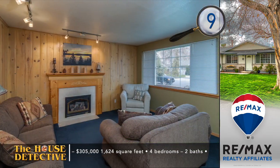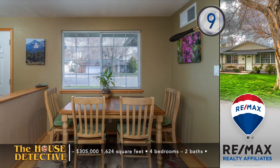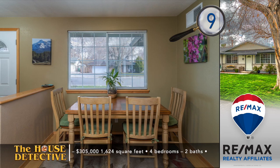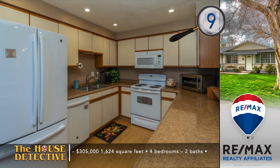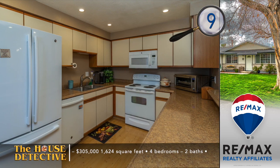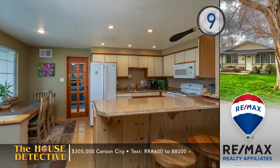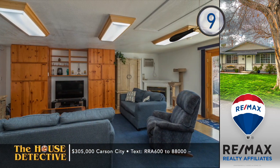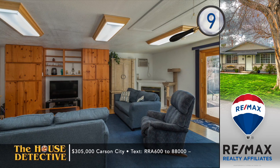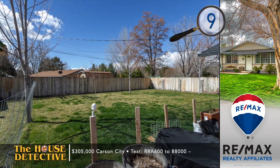Home number 9 starts with a great location, and you'll find a well cared for home inside as well. This 4-bedroom, 2-bath home has some nice touches like a fireplace, pine paneling in the living room. Enjoy preparing family meals in the nice sized kitchen with updated granite counters, and all the appliances stay with the home, including the new refrigerator. You will enjoy summer evenings on the large brick patio, and the yard has lots of grass and full fencing.